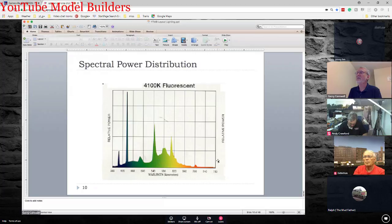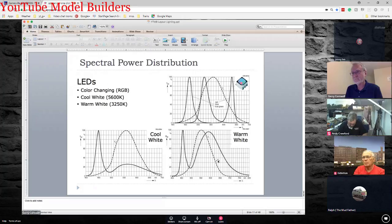Then we get to LEDs, and then things get a lot more complicated. There's three images here. The one on the top right, this one here is for a system that uses three colors of LED, red, blue, and green. And what it does is it combines the three colors to give you white light. So we combine the three primaries, RGB system, and we get white light.